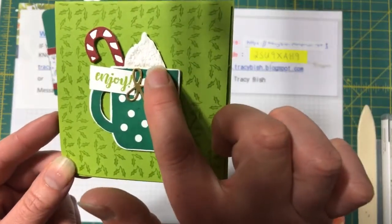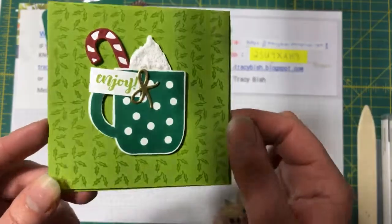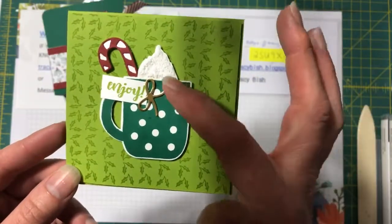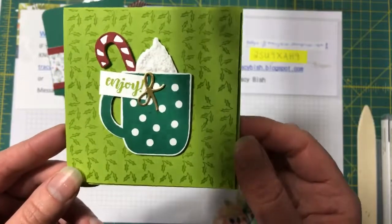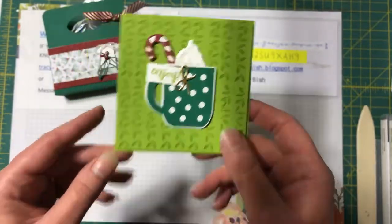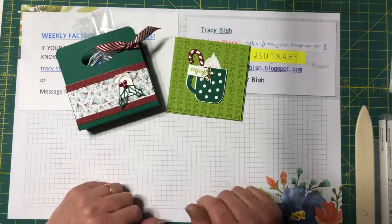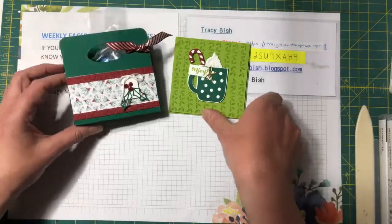Now I've also used that Snowfall Accents puff paint. Really easy to use, and it gives such a great effect, and that's the great foam on top of the hot chocolate there. So there's 2 cards using that whole set for the week, which is really nice.